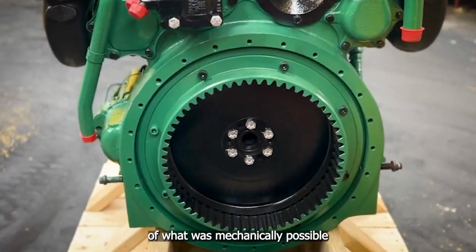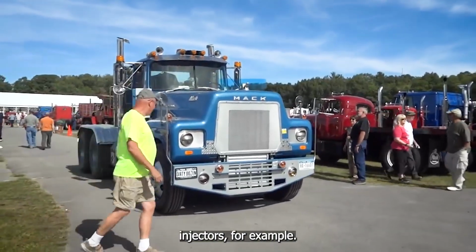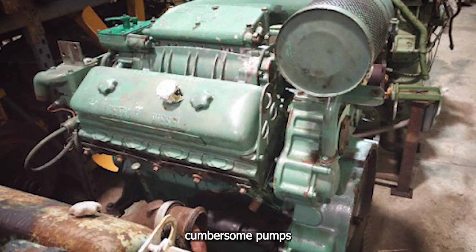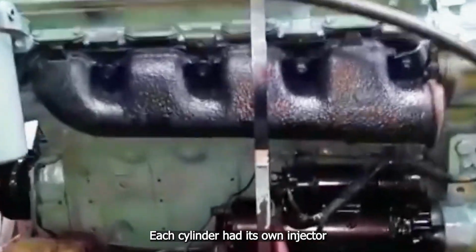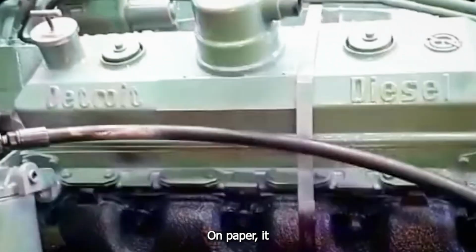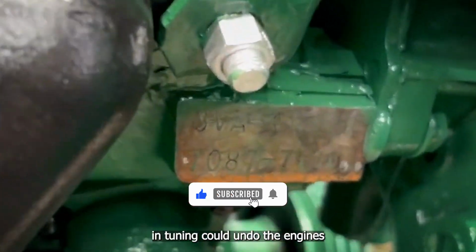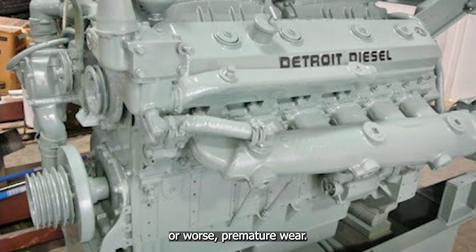But living at the edge of what was mechanically possible came with trade-offs. Consider the engine's unit injectors, for example, a standout part of its design. These simplified the traditional fuel system by replacing cumbersome pumps and yards of fuel lines with injectors that did everything internally. Each cylinder had its own injector, delivering metered fuel directly into the combustion chamber. On paper, it eliminated complexity, but in practice, the injectors demanded precision. Even small variations in tuning could undo the engine's careful balance, creating poor performance or worse, premature wear.